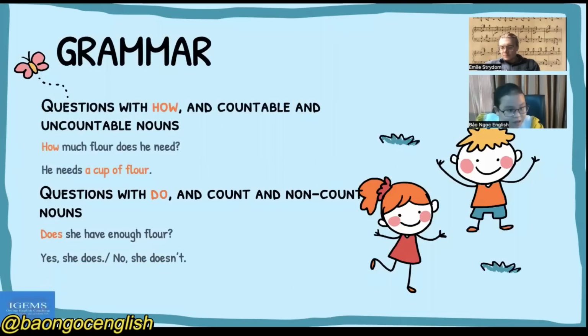Uncountable nouns. How much flour does he need? He needs a cup of flour. Question with do and count and non-count nouns. So, countable and non-countable nouns. We'll get to that in the future. But what does it say here?